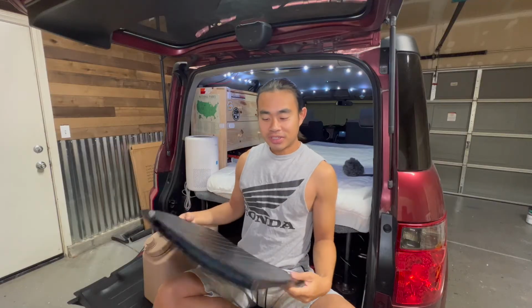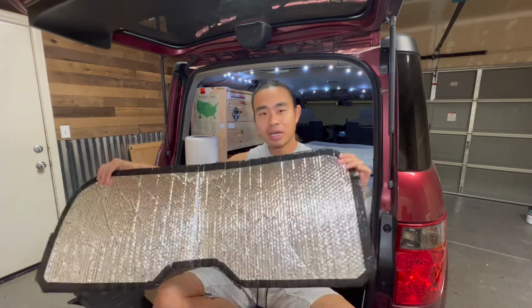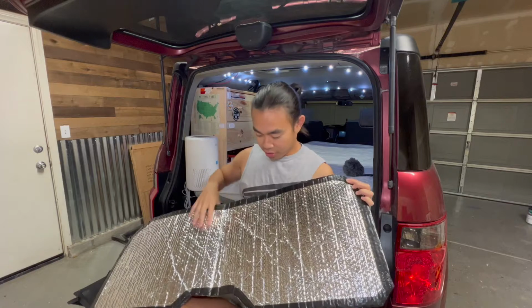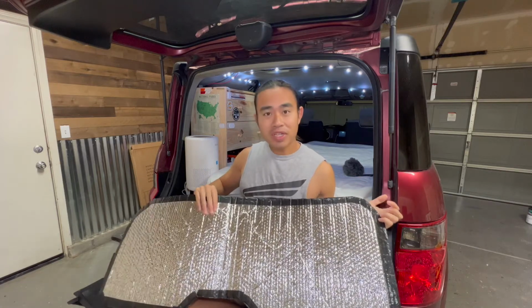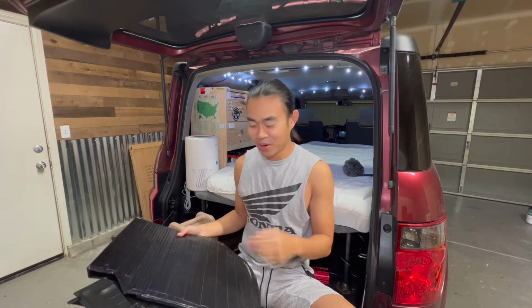So here is a Reflectix window covering that I made. I personally cut this out, and this is for this window right here, obviously. And a good thing about Reflectix is it's so cheap. Even the big roll that you can get is like $30, if that. And with that roll, you can cut all the windows in the Honda Element and then some. You might even be able to cut them all 2 times over if you're kind of smart about your cuts.